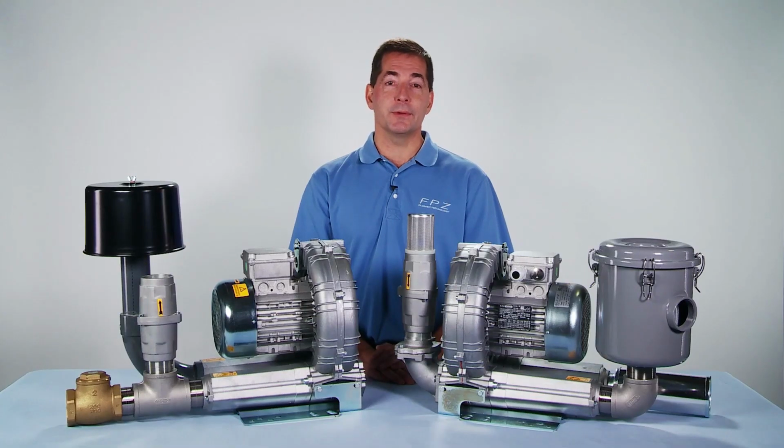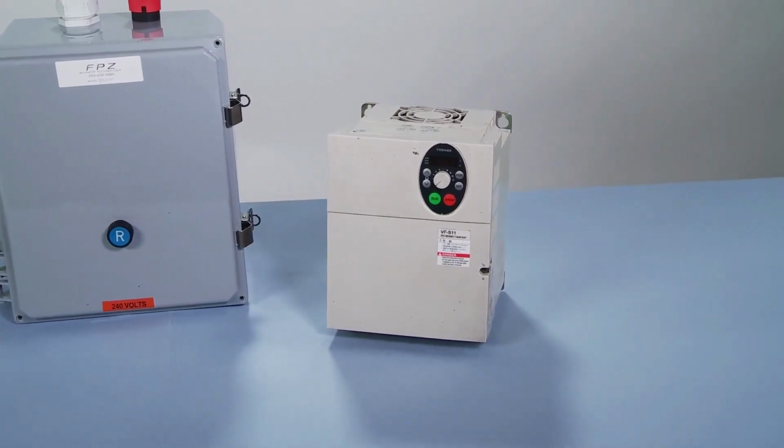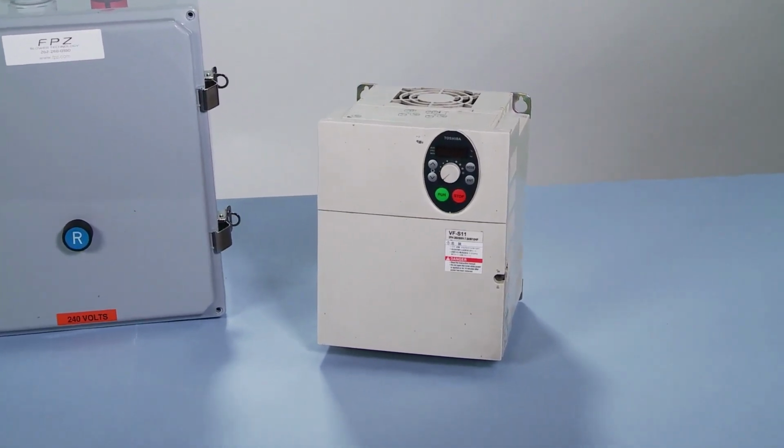A variable frequency drive, or VFD, is another way to control the motor. These devices provide a great way to control the flow by varying the speed. They can be used to soft start the motor, and most modern VFDs have overload protection built in.